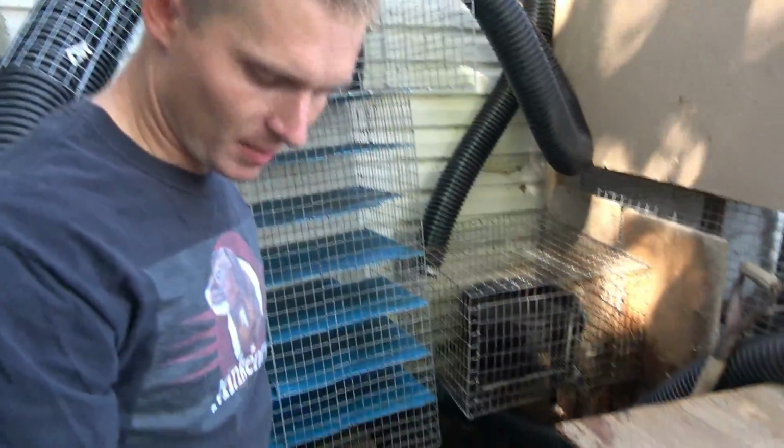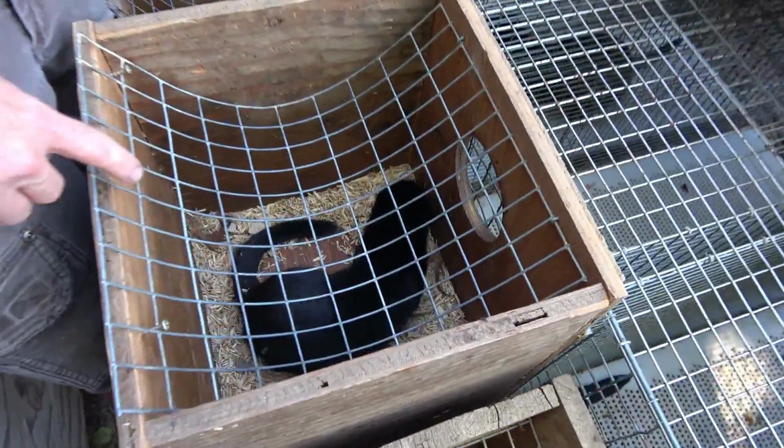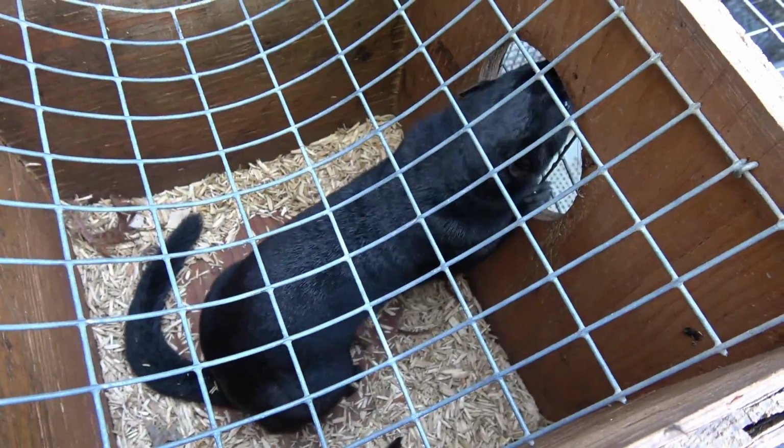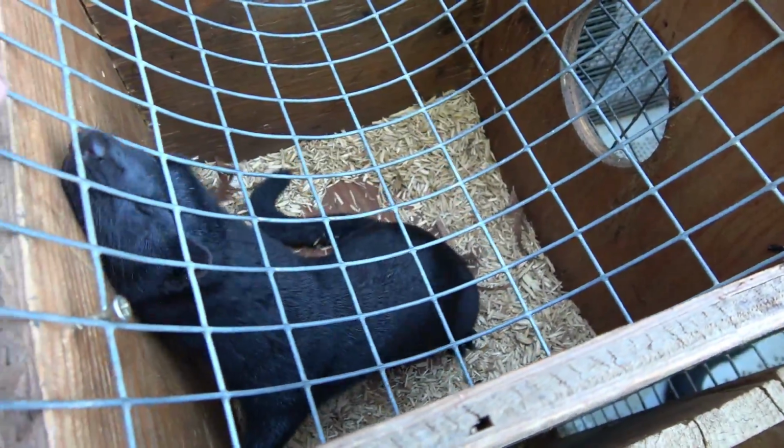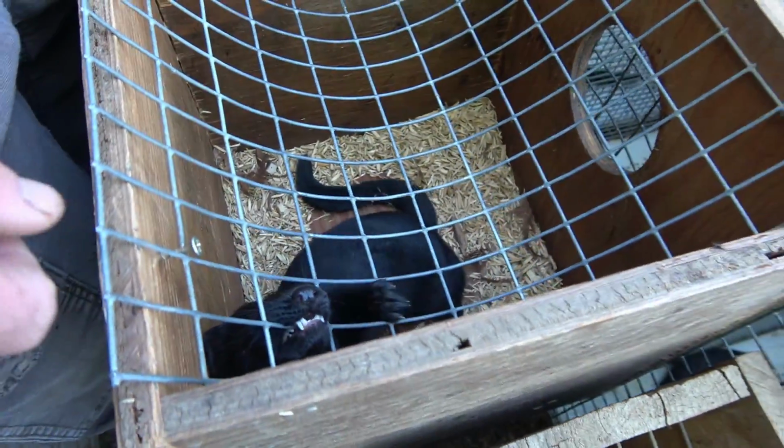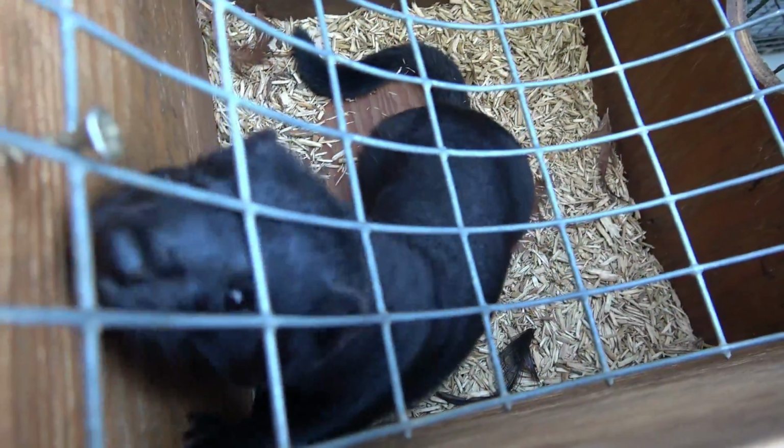So this is Mamba and Bear's sister. Her name's Piranha, and she's named that for a reason. I do not trust her at all. She will bite me every chance she gets. So she's very difficult to put on the line, and I need to go grab a glove to safely handle her. So give me just a moment.